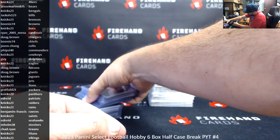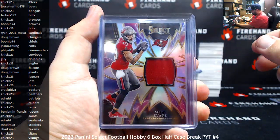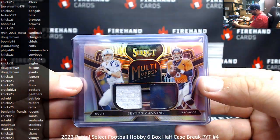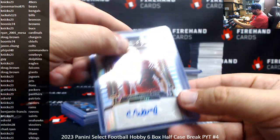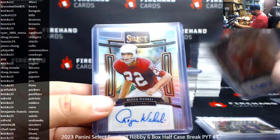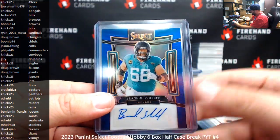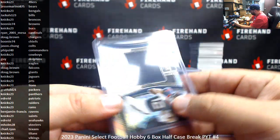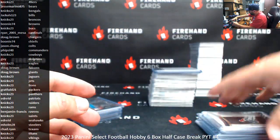We're going to do your veteran hits first. Sparks memorabilia to 99, Mike Evans and Deebo Samuel. Multiverse to 99, Peyton Manning. This one went to the Broncos. We also had a multiverse of Rich Gannon. Both teams belong to Knicks 23. Veteran autos to 399: Charvarius Ward, Roger Worley. Blue, Mark Ingram, numbered to 99. Same with Brandon Scherff. Maroon of Vinny Testaverde, that one was numbered to 75. And a jumbo jersey auto, Nico Collins for the Texans, numbered to 99.